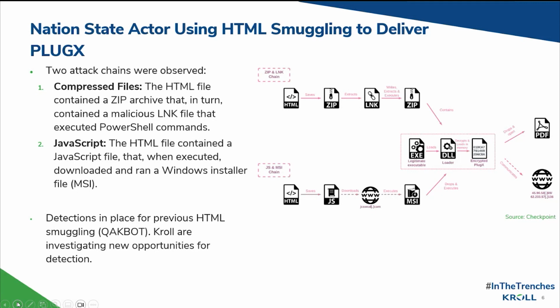PlugX itself is a remote access Trojan, and that provides threat actors with a foothold in the victim's environment to deploy further tooling. In this case, there were no new observations of PlugX; it was the standard PlugX that we know. So again, we're focusing really on how PlugX is actually delivered.